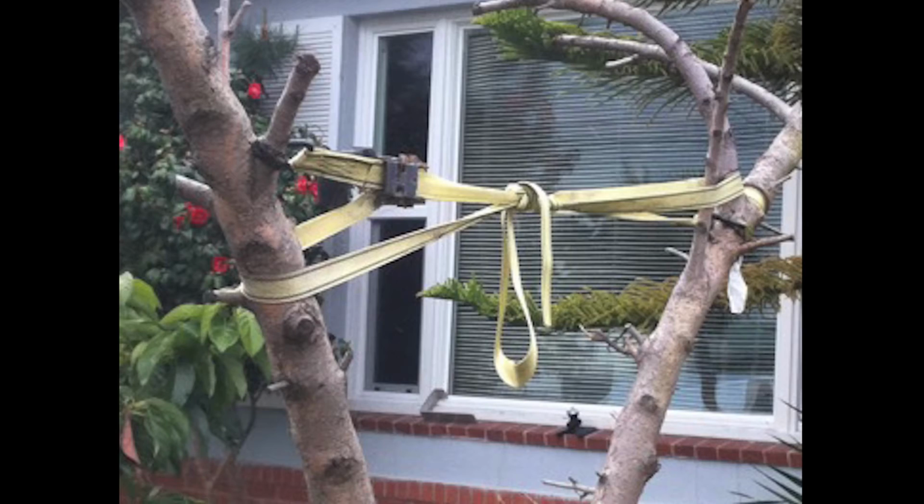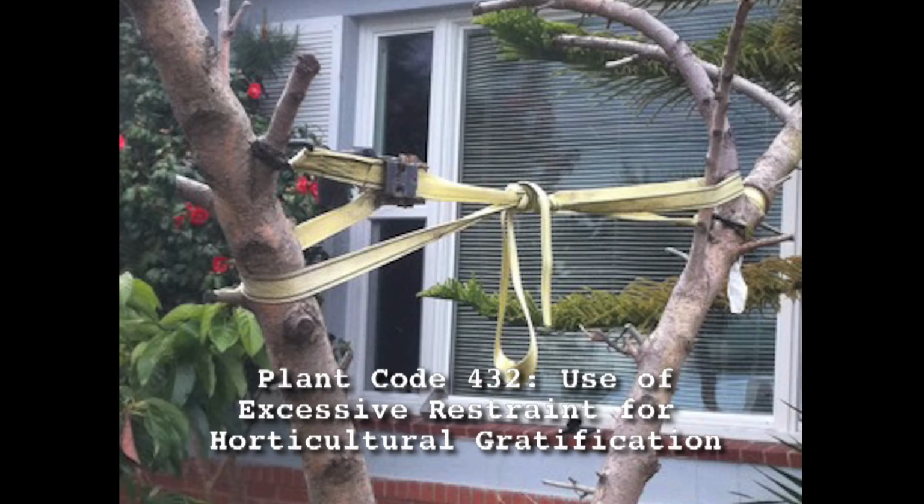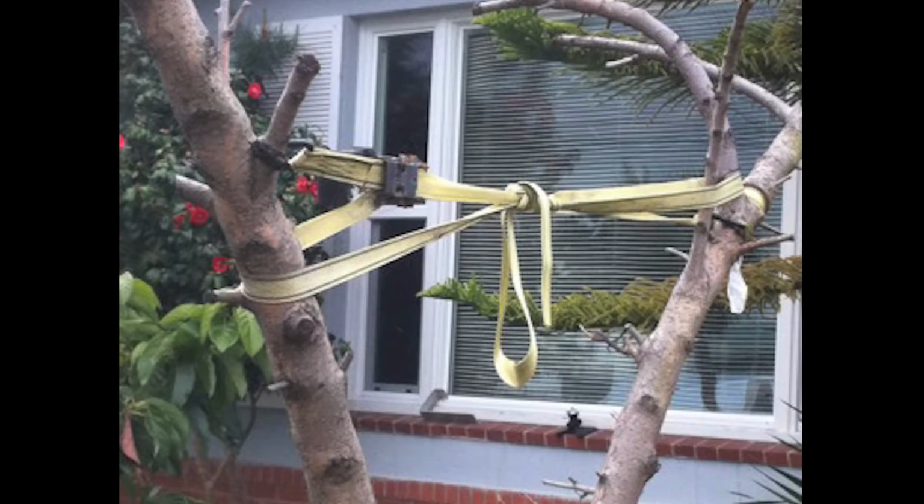Okay, I've seen some deviant garden behavior in my life, but never such an example of breaking Plant Code 432, use of excessive restraint for horticultural gratification. Okay, the first offense is it just looks downright weird, maybe even kinky. Another problem is that cargo straps don't stretch, which is why we see up in this corner, it's starting to cut into the branches of the tree.